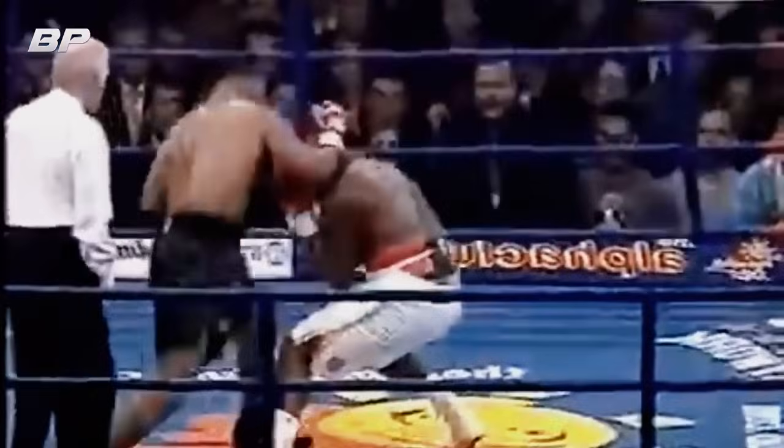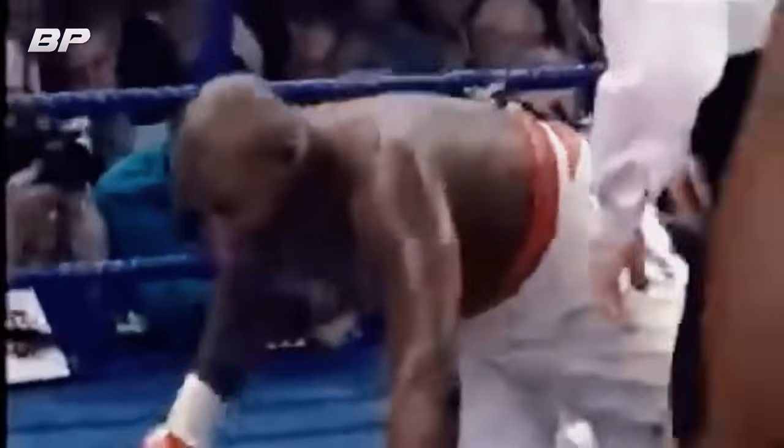After a 5th fall in the 2nd round, the referee decided to stop the fight. Thus, the fight ended with a knockout at 58 seconds into the 2nd round.